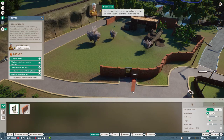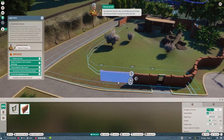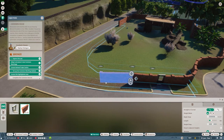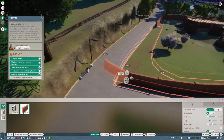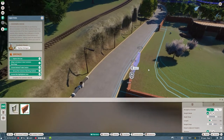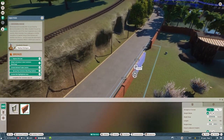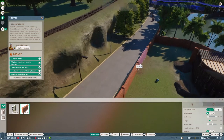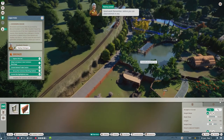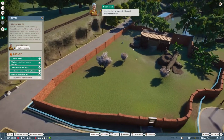Right, let's complete the perimeter barrier so we can adopt us some ostriches. I've marked out an area for you to use, so I'd like you to finish off the perimeter using the brick barrier. Good work! Remember, before you can place animals in any habitat, it has to have a full loop of connected barrier.